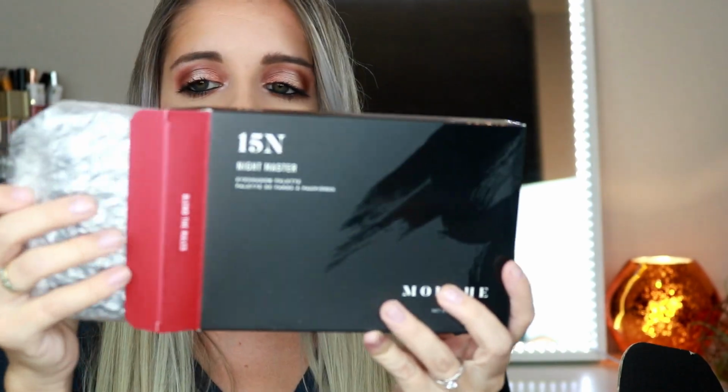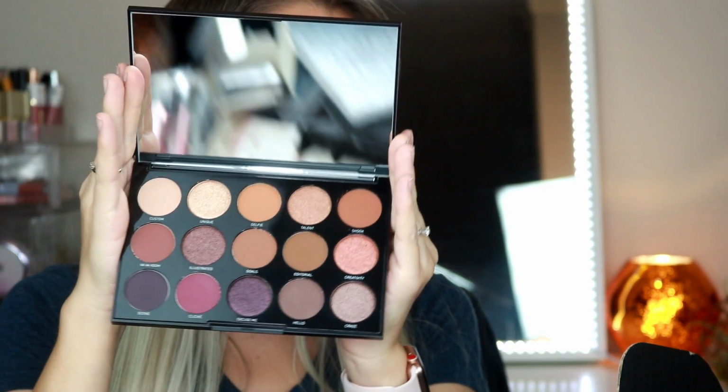So, the last thing that I got in this is a Morphe eyeshadow palette, and this is the 15N Night Master palette. I wonder what colors these are. See, now this one actually came in the box, still wrapped up, so that's kind of nice. Oh my God, this one actually has a mirror, and I just dropped it. This one has a mirror.